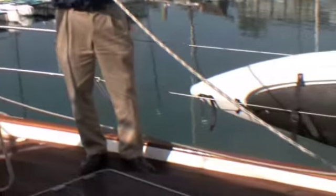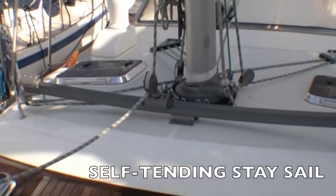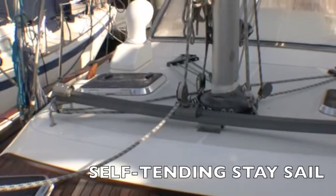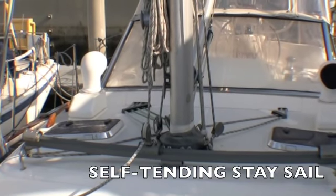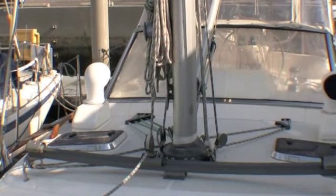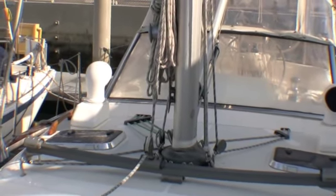And if you go back and look at the way the staysail is sheeted, it's a self-tending sail. This sail will tack itself just like a mainsail would. Of course, a staysail is a very valuable sail in a lot of wind. On a cruising boat, it allows you to depower easily. And in this case, with the furling, you can depower from the cockpit. You keep people safe in the cockpit when you depower. Very nice feature that you don't see on very many boats.